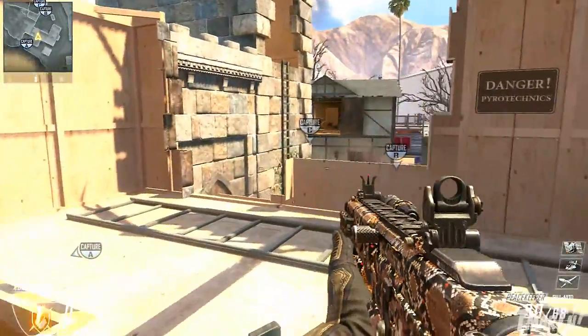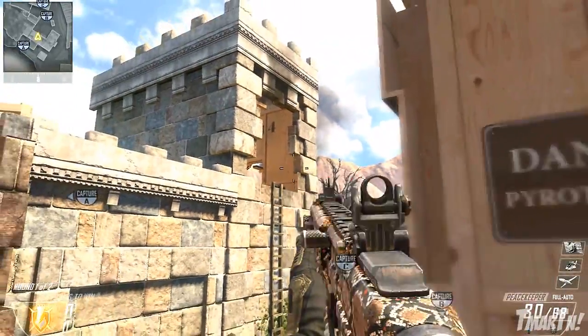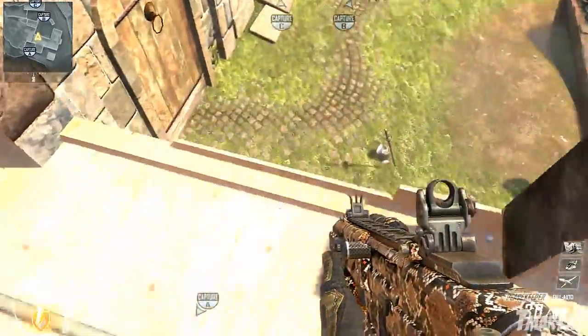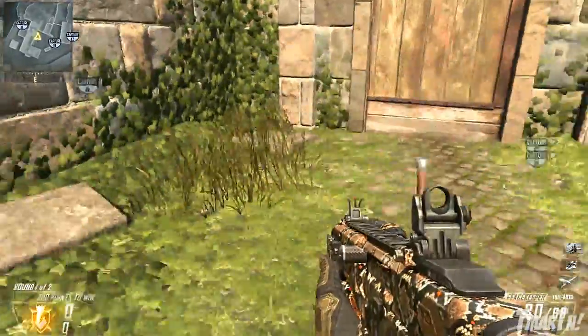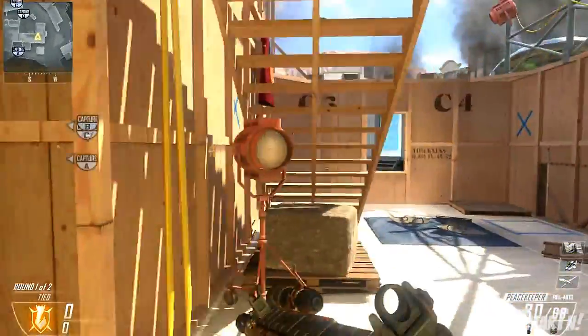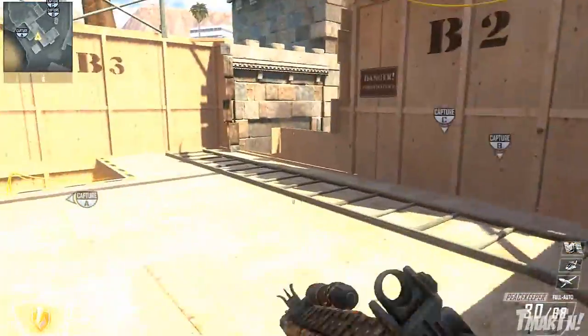Now, the thing is you can't actually jump back up into the crow's nest. That'd be nice. But if you drop down from this height, your legs are going to break and you're going to make that grunting sound. I have Dead Silence on, so you aren't going to hear it. It's really important not to do that, especially in search and destroy, because people with headsets will hear you and they'll go and take you out.